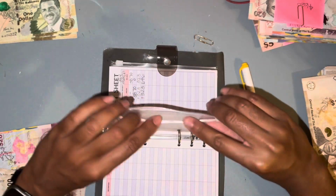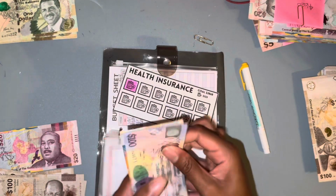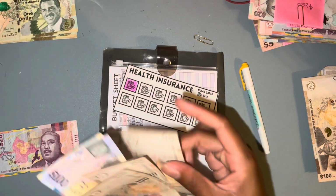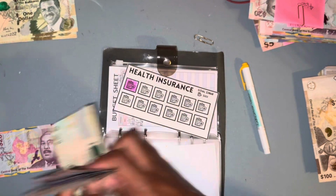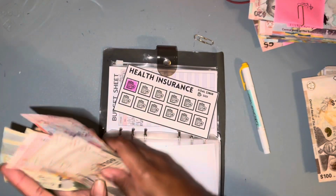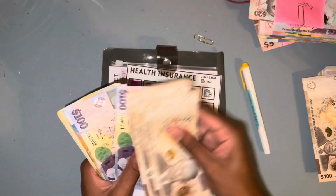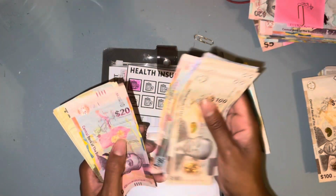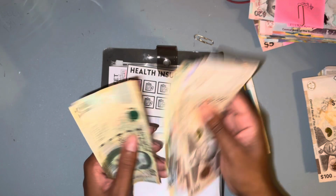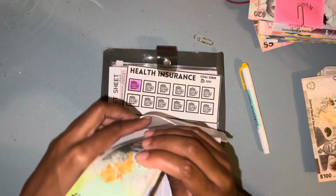Next, we have my health insurance. And this one gets a 323. So that should be all of this because this is the last envelope that I need to stuff. Let's make sure: 1, 2, 3. Yep. So now we have 1, 2, 3, 4, 5, 6, 20, 40. 1, 2, 3, 4, 5, 6. So 646 in my health insurance.